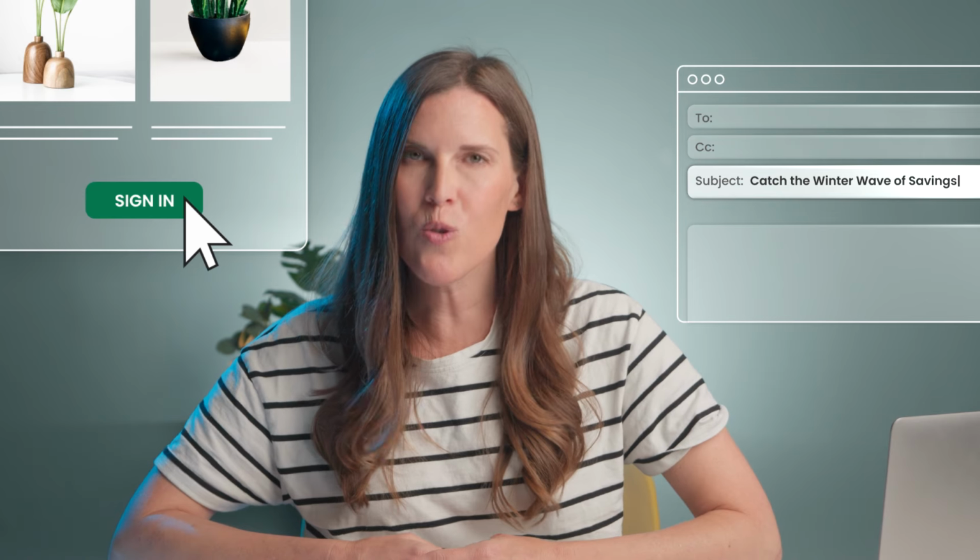And a little word of advice here. Don't get overwhelmed trying to track every last thing. Pick 1 or 2 key metrics at each stage that really matter for your business and focus on improving those. Small tweaks like a better email subject line or a clearer call to action can make a huge difference over time.